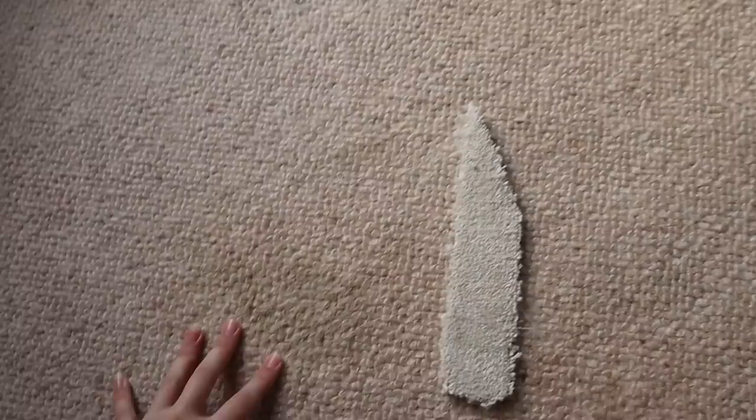So basically this is what we are going for. This is a sample of the new carpet. This is the old carpet. I've had this carpet for a very, very long time. And because of that, we've got nail polish stains because basically I lived in this room for my early teen years. So there's makeup stains, there's nail polish stains. It has definitely seen better days.